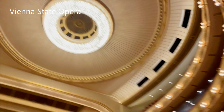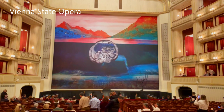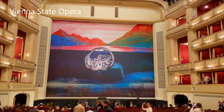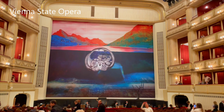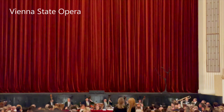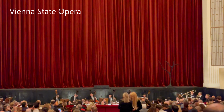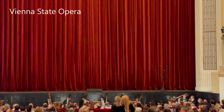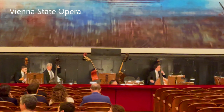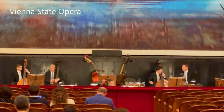The opera feels like you've time traveled to the 19th century. The building was originally completed in 1869, but was destroyed during the Second World War and later rebuilt in 1955. The Vienna State Opera has a total capacity of 2,276 people. Legend has it Emperor Franz Joseph had a secret tunnel from the Hofburg to the opera for private visits.